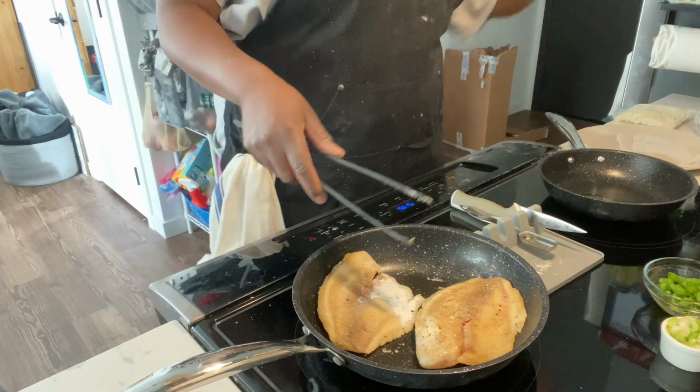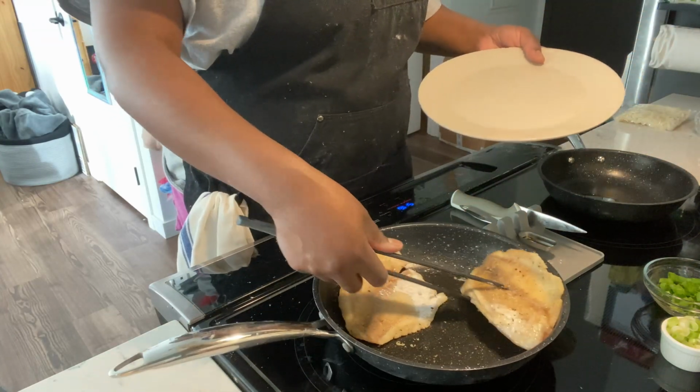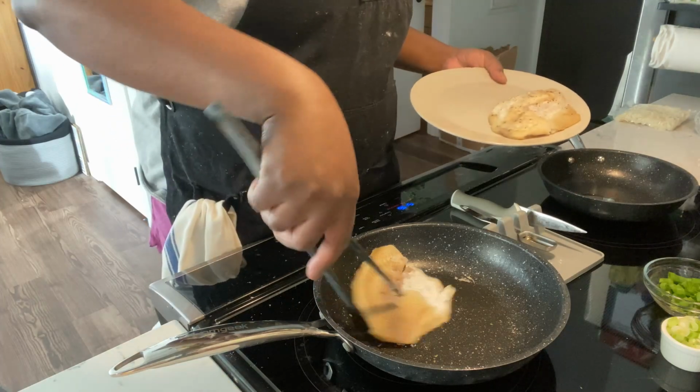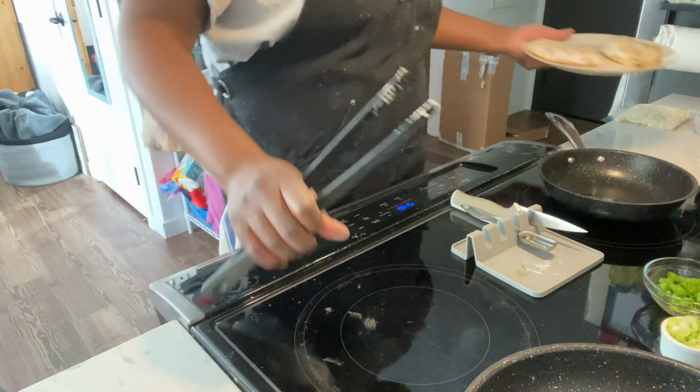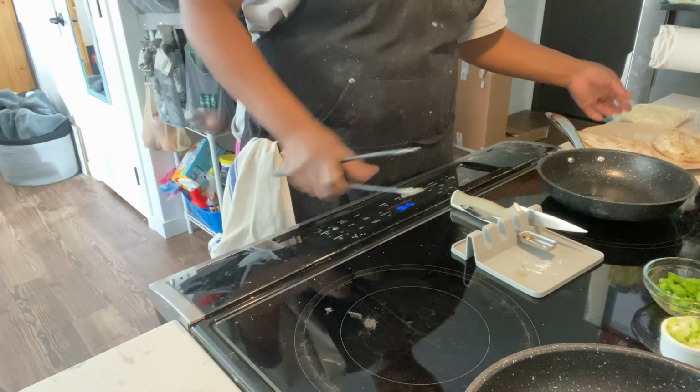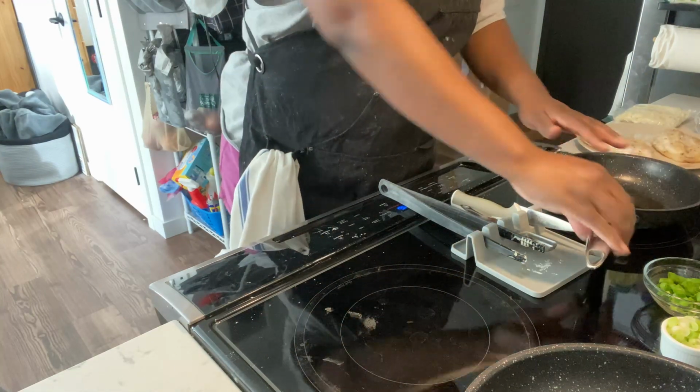The tilapia is coming out and it's obviously not cooked. You can see there's still quite a bit of cornstarch, flour on one side of both. So that's okay. Purpose is not for it to be fully cooked, it's for it to be lightly browned. We're gonna get the udon in this pan as soon as this heats up. I think I'm gonna raise the temp.